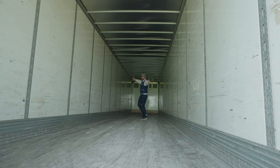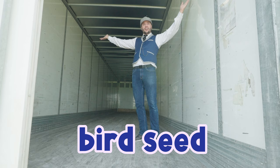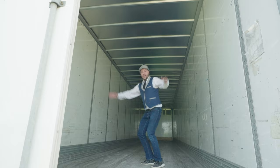There's so much space. So a driver will fill this trailer up with stuff. This company often moves bird seed. A ton of it. Isn't that crazy? Look at this, so we've got it all the way across. And it's really, really, really high and really, really deep. Oh, that's so fun.